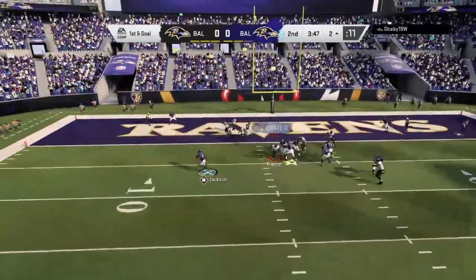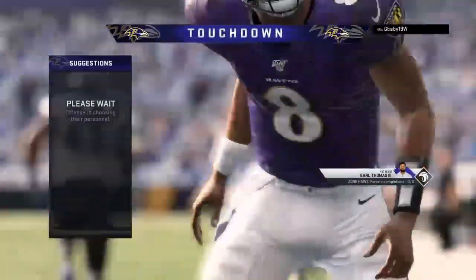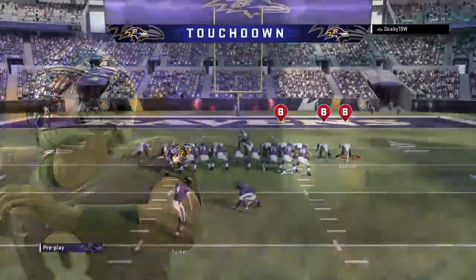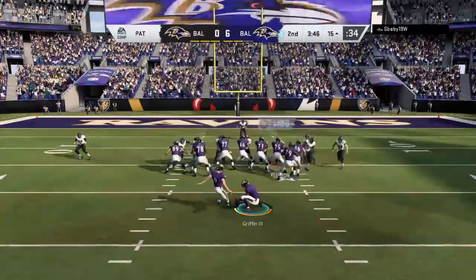Throwing is Jackson. Steps away to his... And he will score! Touchdown, Baltimore! Taking it in from 2 yards out as his guys are first onto the scoreboard here this afternoon.